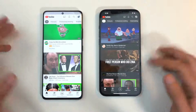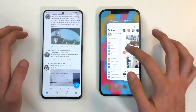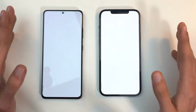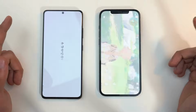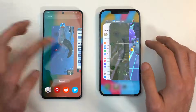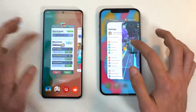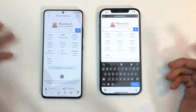YouTube, still there on both phones. Okay, we are with Among Us, still there. Twitter, still there, and still there with the iPhone. Reddit, Quora, Genshin Impact, and that is kept in the memory by both phones. Absolute insane performance right there. Let's just wait which one loads up quicker. iPhone it is. S21 Ultra, about 3-4 seconds late there, but no refresh, which is pretty good. PUBG Mobile, still there on both phones. Incredible stuff. Subway Surfers, still there. Instagram, Premiere Rush, and finally we are back to the browser.